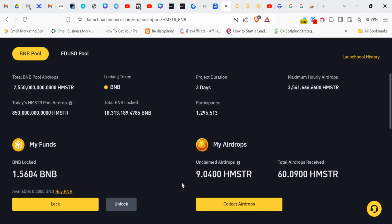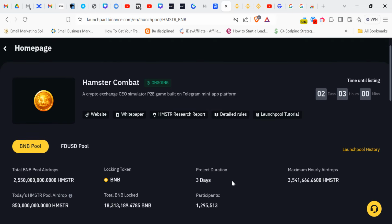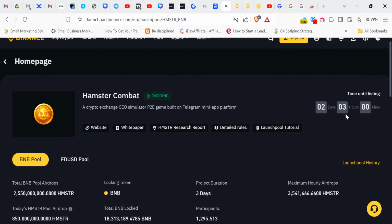So that's it. This is how much I've got so far. See how much free Hamster airdrop I've got so far: 60 plus. Now this is almost 70 Hamster in less than 2 days. So we still have 2 days, 3 hours to go.